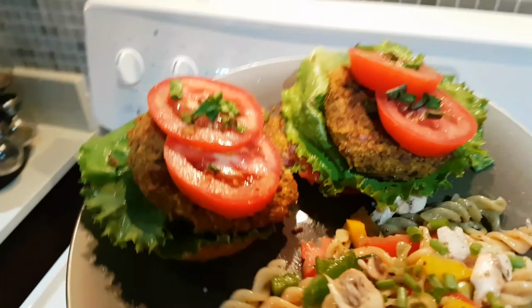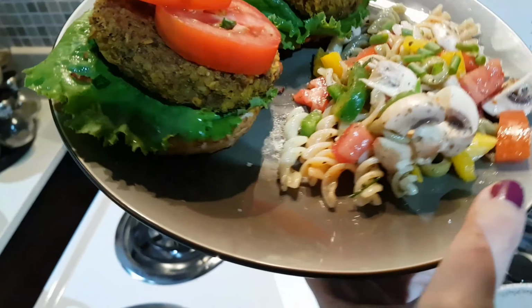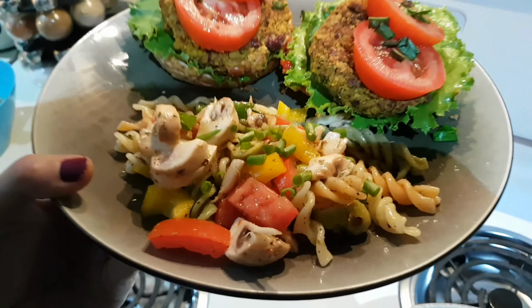This is my dinner. This is my homemade patties that I made earlier. My mom's pasta salad. And yeah, I'm just gonna dig in. I'm so hungry.